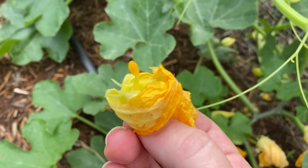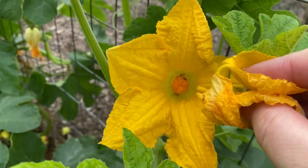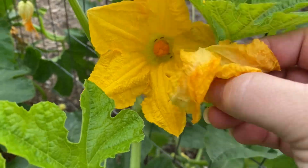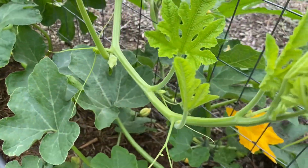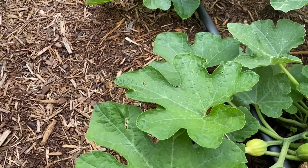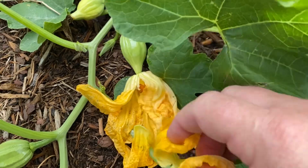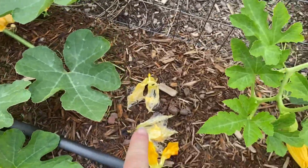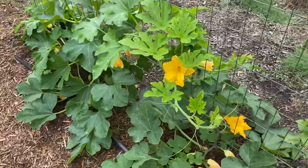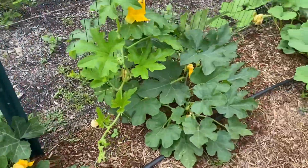All right, you take this, and this is the female flower. And you just touch the pollen to the female flower. And now that flower is fertilized. I'll go ahead and do this one down here. You can see some of my other discarded male flowers. I never have a lack of male flowers, which is why I go ahead and just remove them.